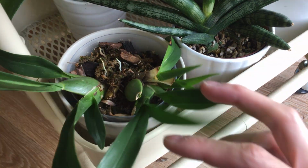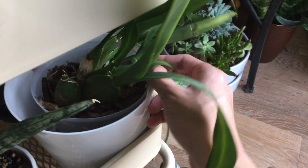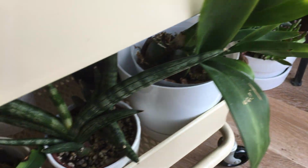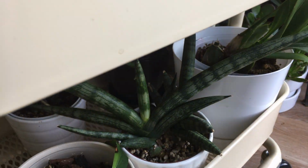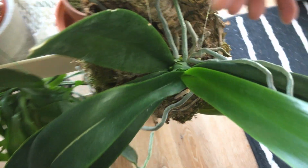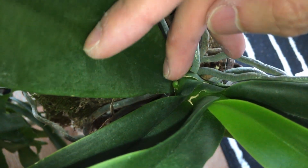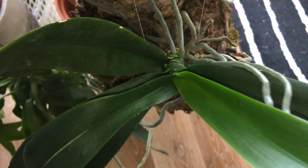Down here is some other orchid. These guys aren't really doing anything. Hopefully they'll flower soon. And the snake plants are doing well. Here we have the phalaenopsis, new leaf still getting bigger slowly. Over here is growth. I think I mentioned it a lot of months ago, but I think it's getting bigger now.